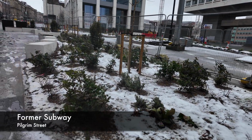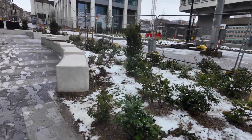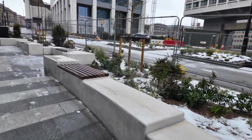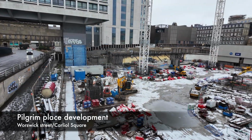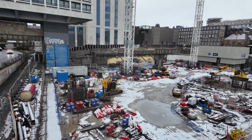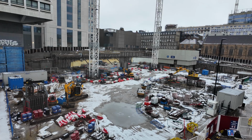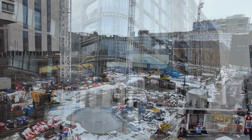On Pilgrim Street, work to fill in the subway is now complete, and as you can see, they've opened up the seating area for people to enjoy, with just work to complete over the back on the cycle lane and the pavement to complete. Around at the Pilgrim Place development, again, this looks like another site which has been completely closed down over the holiday period, with everything the same as it was in the last video. Again, this is another site which I expect to start back up on the day this video is published.